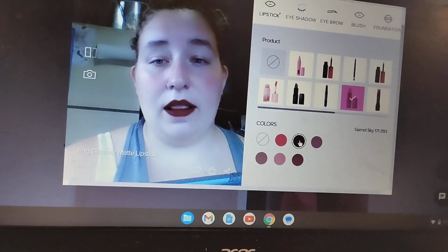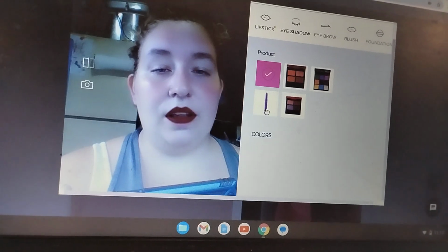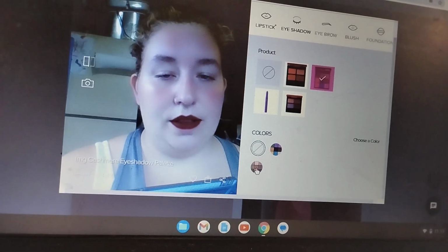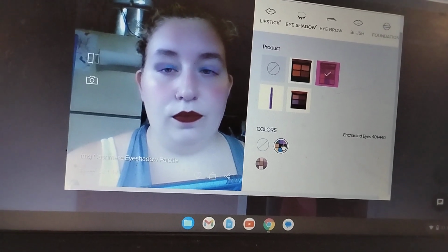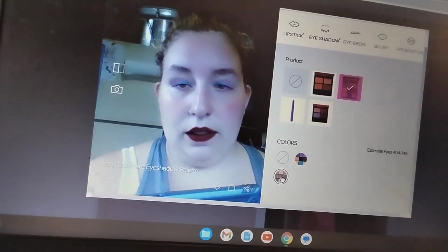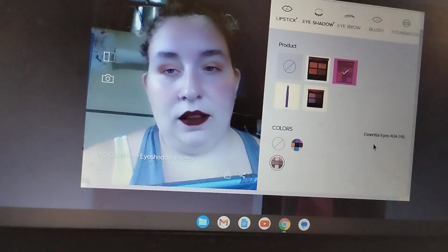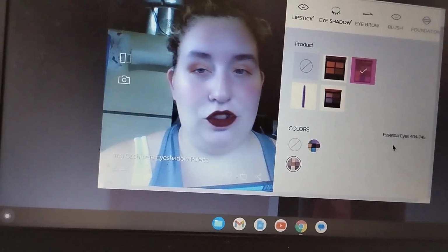Okay, let's say I like this color. Then you can go up to here and find an eyeshadow, and it gives you all the products for eyeshadow. Let's say I go with this colorful one. Right here are your choices: you can choose this palette, which is the Enchanted Eyes, or this palette, which is the Central Eyes. Now let's say I like this one. Clearly I don't know if you'd say this is my style. I'm not really into makeup, so bear with me.